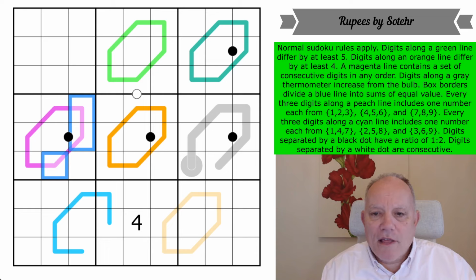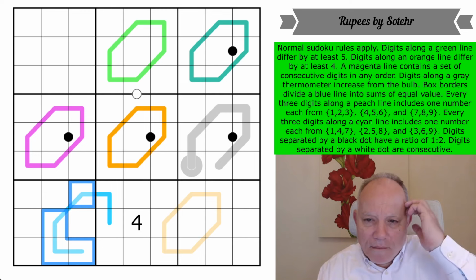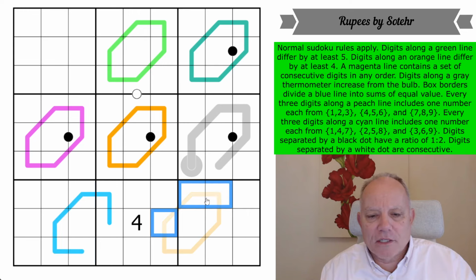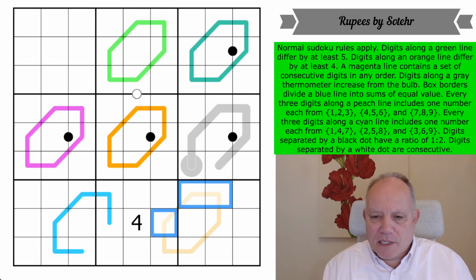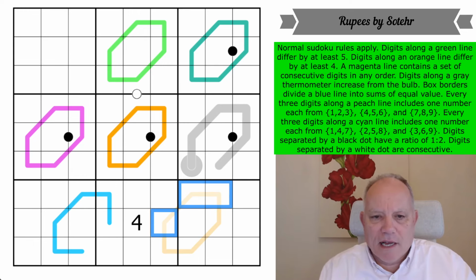What else have we got? We've got a grey thermometer on which digits increase from the bulb, the normal thermometer rule. Box borders divide a blue line, the only one not wholly in one box, of course. Oh no, it's not. There's a peach one as well. But box borders divide a blue line into sums of equal value. So those two cells sum equals the sum of those 4. Right, now we have the entropic and modulo lines. Every 3 digits along a peach line, such as those 3, include one number each from the sets 1, 2, 3, 4, 5, 6, and 7, 8, 9. So if you slice your keyboard vertically, every 3 numbers along this line has to have one of each.